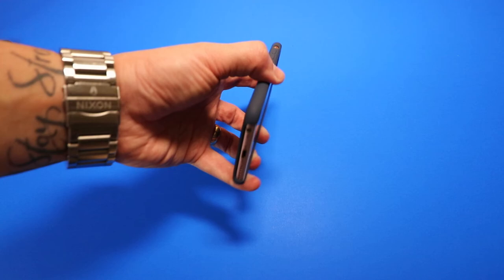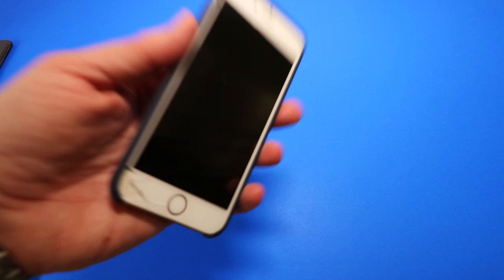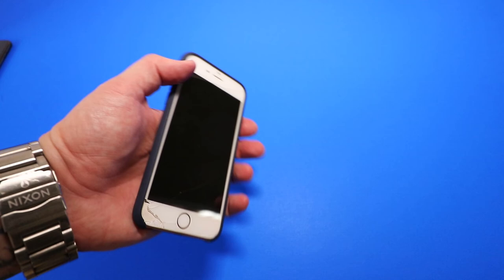But iPhone 6s in rose gold, this is what I'm currently using just as a loan phone, just so I can stay in the Apple ecosystem for obviously AirDrop, iMessage and stuff like that. But that's my Apple device as of right now, as I'm filming this video. New iPhone on the horizon.